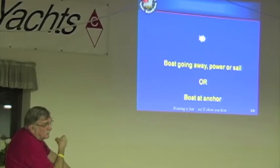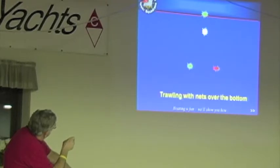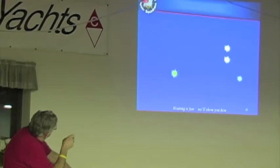It's hard. There's no way to tell for sure with that single white light. We'll find out soon if you gain on him. Okay? We talked about this just a little while ago. This is a working boat. What have we got? We got green over white. Trawler. Fishing is red over white. Fishing. Wicked Tuna.